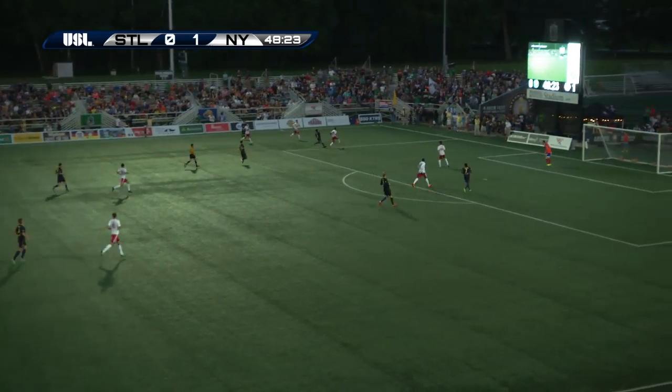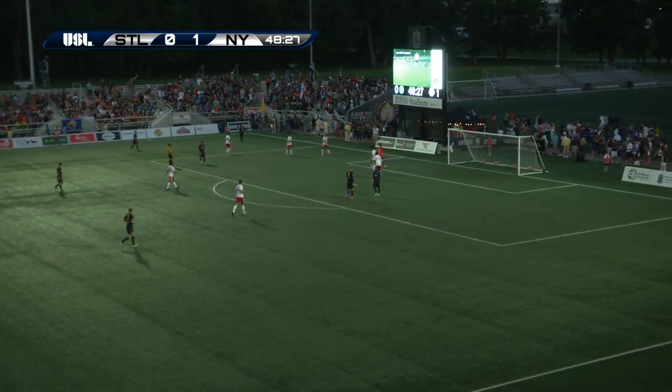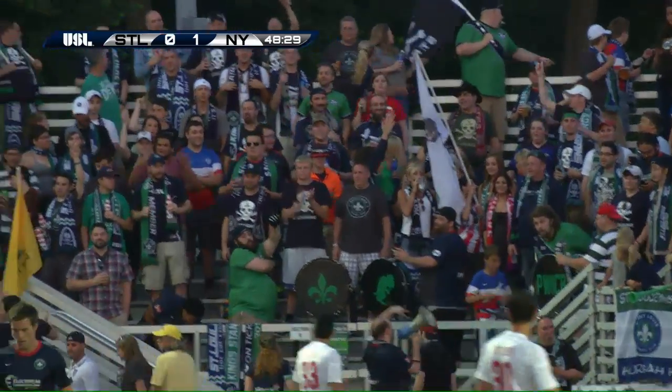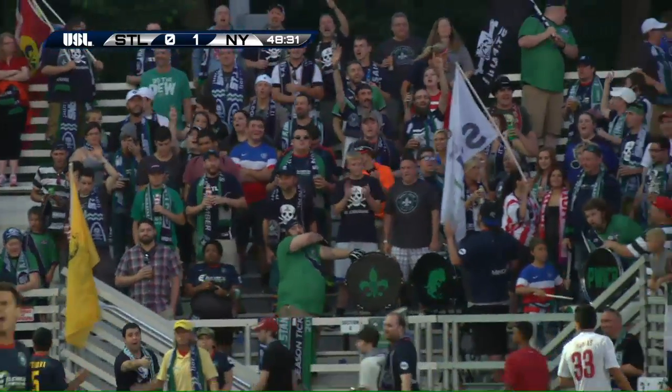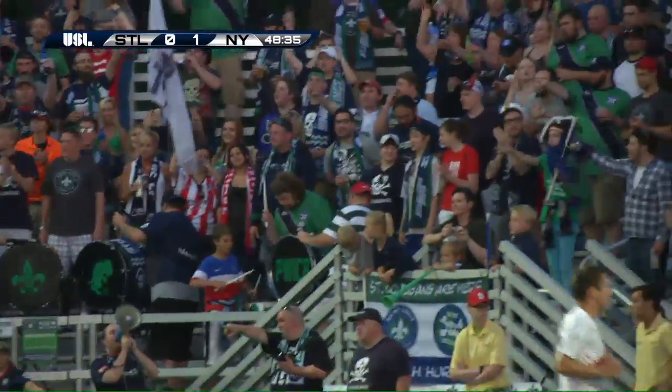Ambersley taking one away for St. Louis, and it's cleared out high over the stands. It'll be a corner coming up for St. Louis FC. Good work by Ambersley to play that ball in quickly. Win it as quickly as you win it. Play it in that early.